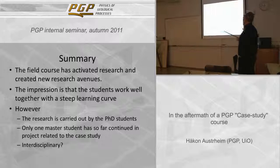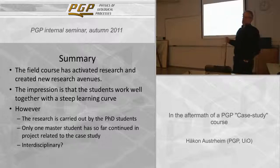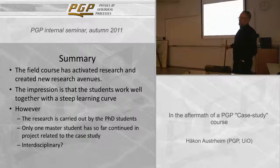When it comes to the interdisciplinary role, it's clear that we put them together and they have to work together when they are in the master course. But when we look at it afterwards, it's a question whether they stay together or whether they depart. And so far I think that that is my impression, that they kind of depart. So the question is if we are trying to create something that is artificial and not worth continuing, or whether this is something for the future.